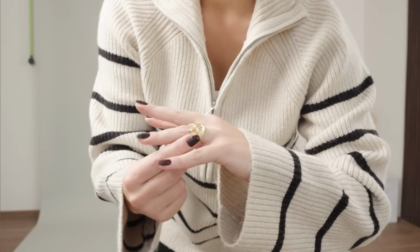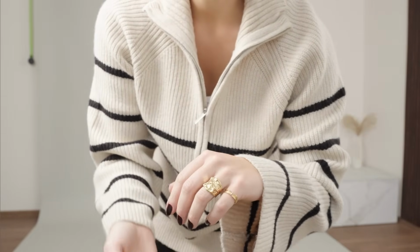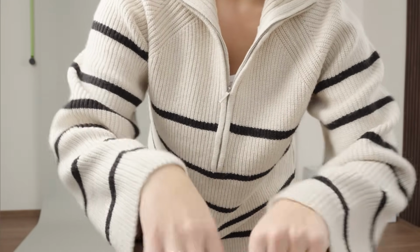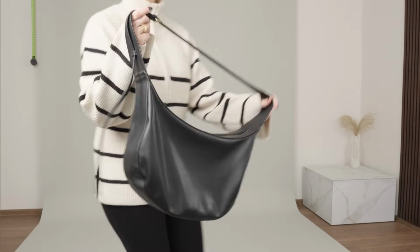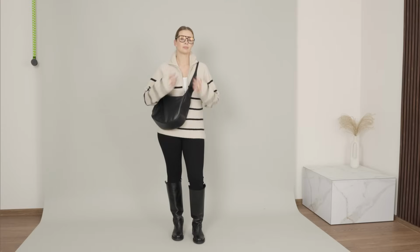Lately, I'm really into rings. I like mixing different ones, but for that cohesive look, I'm still keeping the style similar. Since I've got very delicate earrings, I also decided to add in an ear cuff to jazz things up, and a pair of statement glasses that ties the colors together. I'm using the same bag, I just wear it as a crossbody, and I guess that's it.